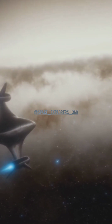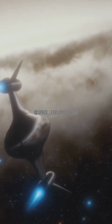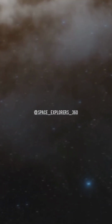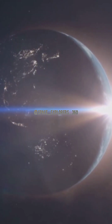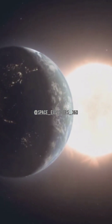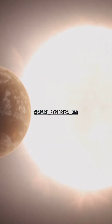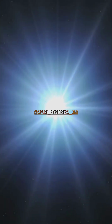For now, let's take a moment to appreciate the energy and beauty of stars in their prime during the main sequence. The main sequence represents the prime of a star's life, where it shines the brightest. But what happens when a star runs out of hydrogen fuel, you may wonder? Well, a star's life doesn't end there. Instead, it goes through a fascinating transformation, morphing into either a red giant or a white dwarf, depending on its mass.